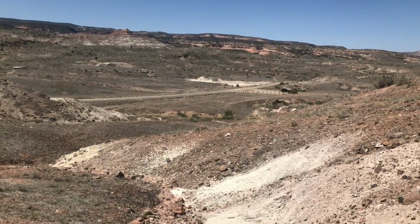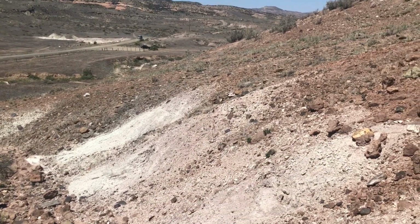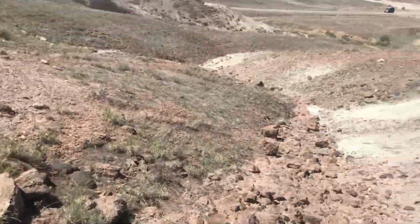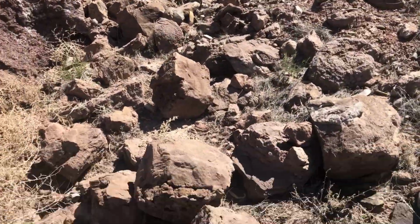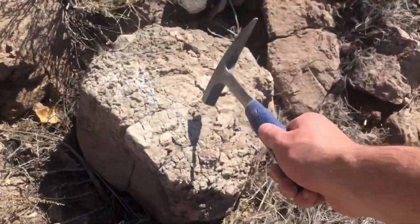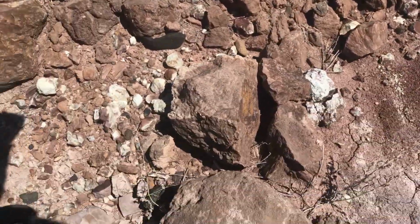So here's some nice pieces of the pseudomorph barite crystals. Bunch of it right here in this area. But that's where I parked right there. And if you walk up the hill right here, there are the barite pseudomorph crystals, like huge clusters. I mean, this is a massive piece. There's a massive piece. It's all over the place.